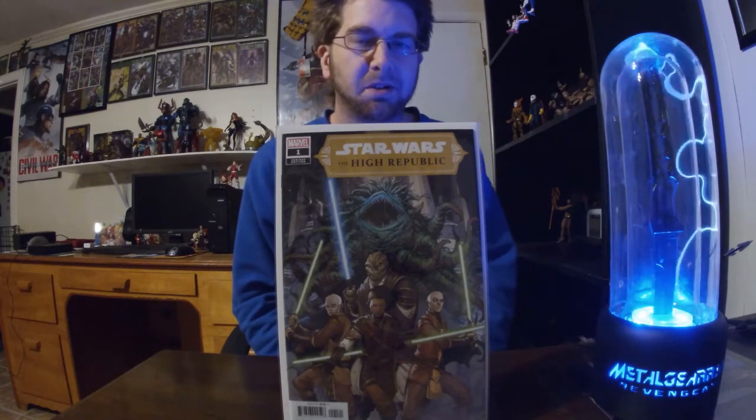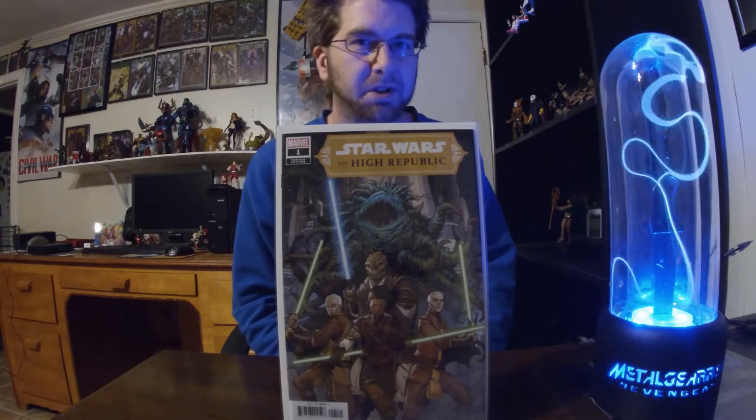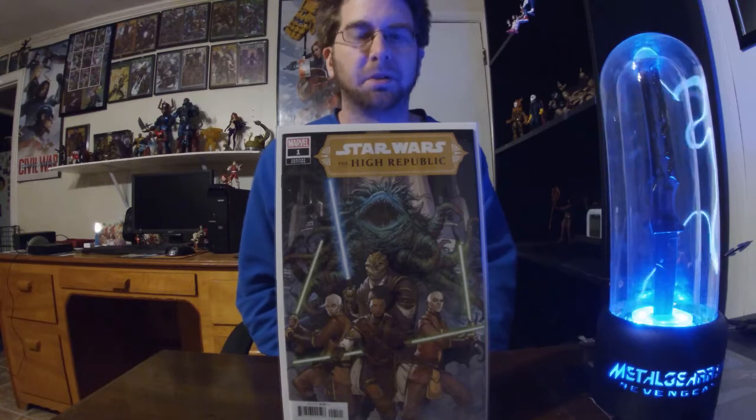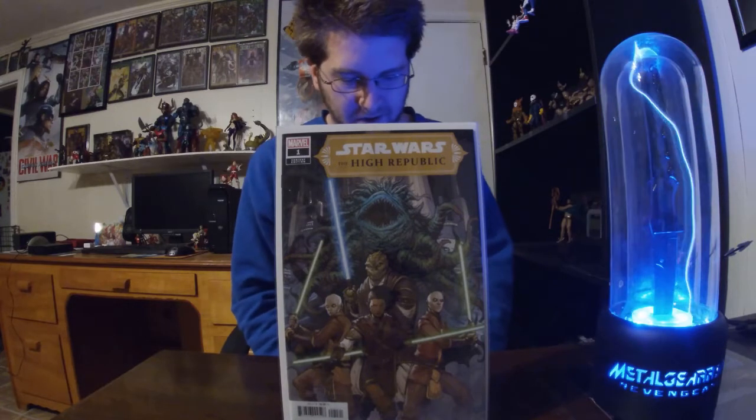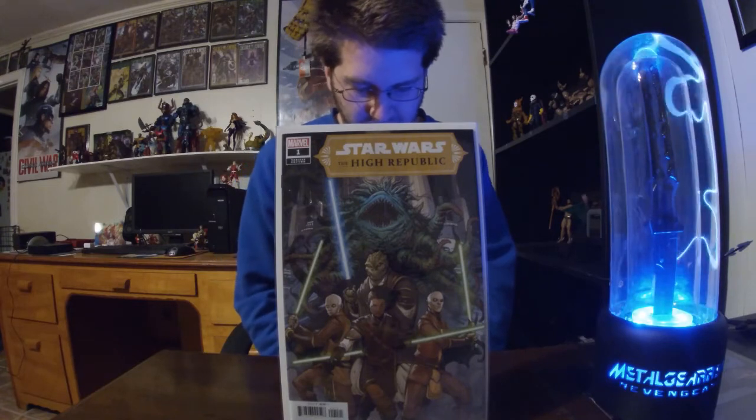All right, for all you Star Wars fans out there like me, we have the new publication line coming. I know they started doing some novels and some teen books, and this is the comic line for the Star Wars The High Republic, which is the next phase of Star Wars. This is number 1, and this is the Anandito variant.